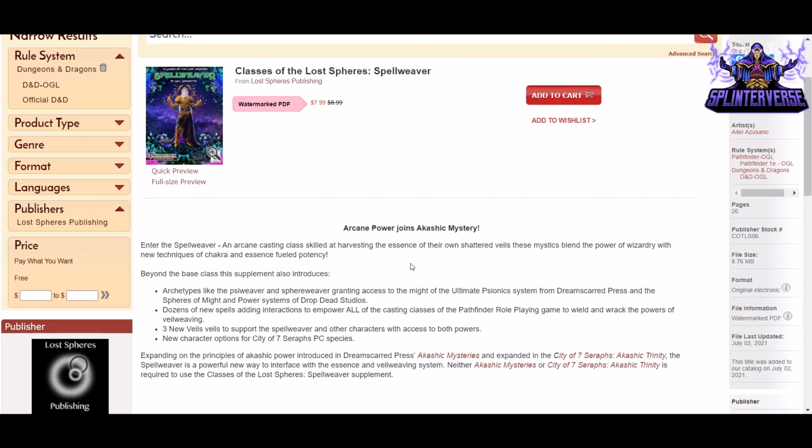So those are very popular, you know, Spheres of Might and Power. So this, you know, tying in with that is kind of cool, and then even psionics from Dreamscarred. So I love the coordination with other publishers. Very cool. Dozens of new spells, adding interactions to empower all of the casting classes of the Pathfinder role-playing game. So they can use veil weaving.